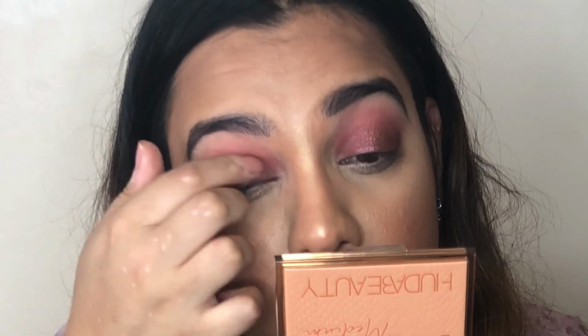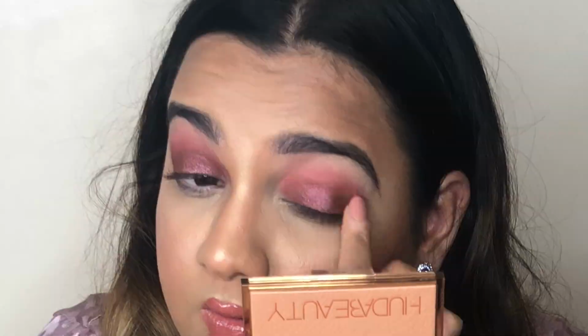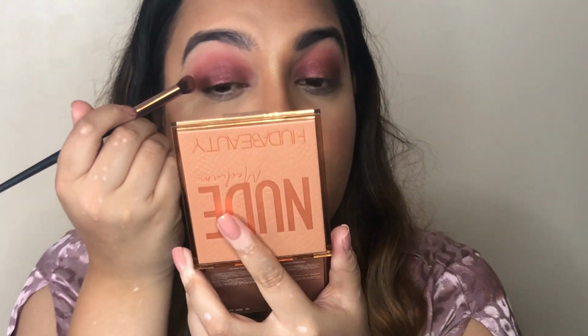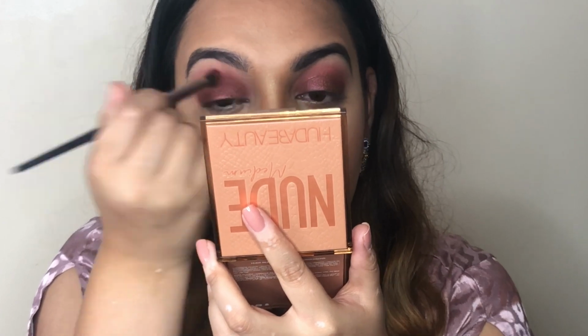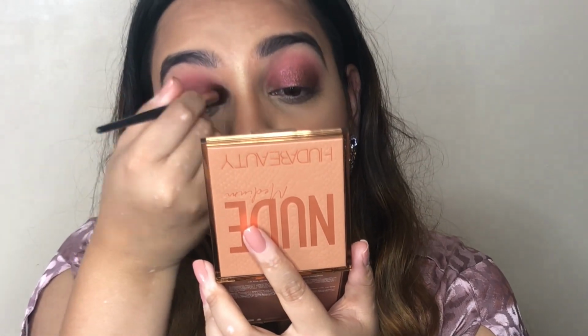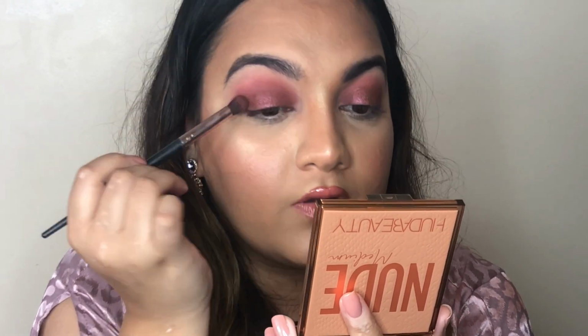And obviously your shimmers are going to work 10 times better with your fingers. Go back into that dark brown shade and just pack the outer ring, if that makes sense. Do a semicircle around the shimmer just to bring that depth back into the eye.